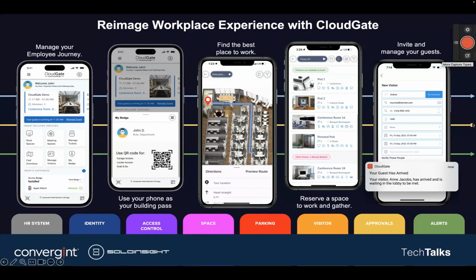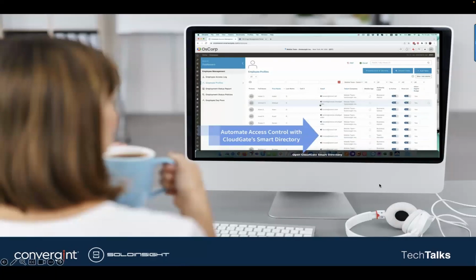And so with it, we're going to share one more video that's focused on the distribution of mobile credentials. What is the perspective of the administrative role, whether Convergint's doing this on behalf of customers or whether customers choose to assign a personnel to be able to manage this themselves. So this here's a look into what we call the CloudGate Smart Directory.